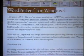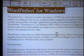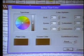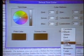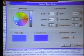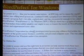So with the click of a button on a button bar, we can superscript that text, and that's what we're looking for. Let's go ahead and add some color to our document here. We're into our color dialog box. From here, we're going to give you the opportunity to select from a series of predefined colors, or choose from our spectrum and create a custom color and apply that to the text.